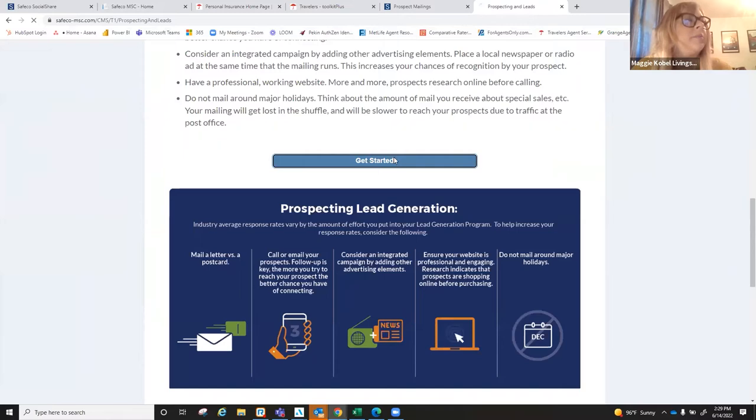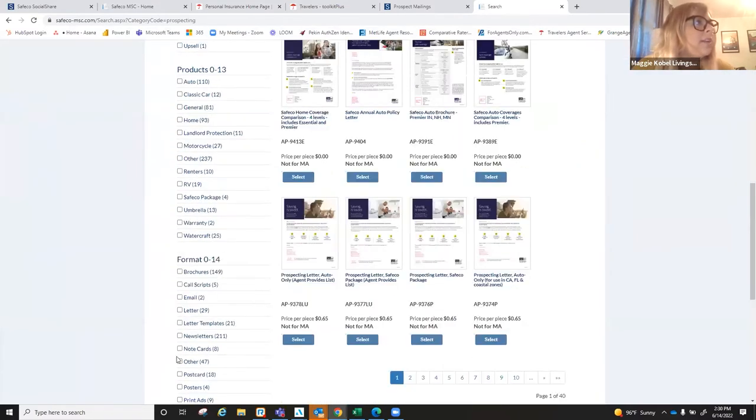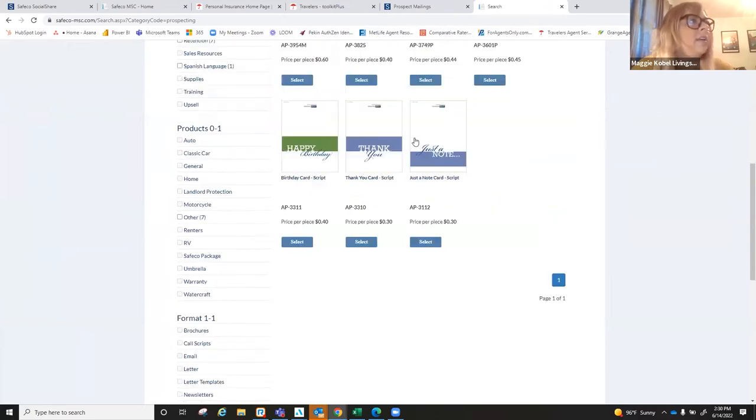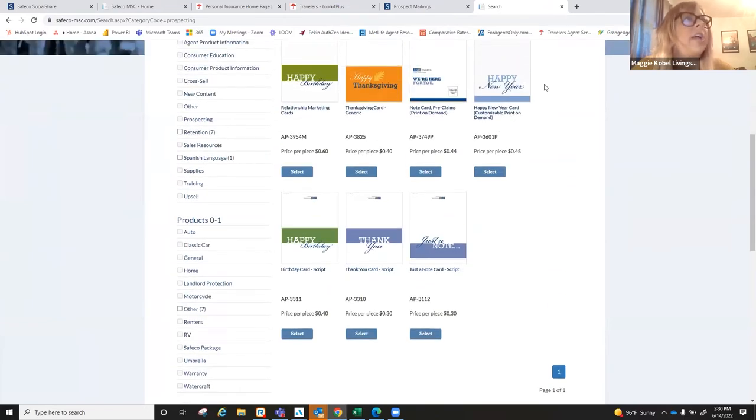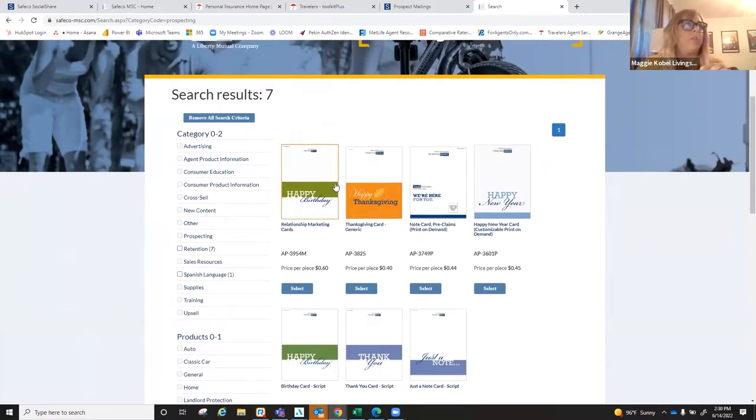Let me go into it. It was under, I believe, note cards. Yes, note cards here. These are the varieties of the note cards that we have. And they come on a really nice card stock. I remember we ordered the Happy Thanksgiving cards a couple years ago.